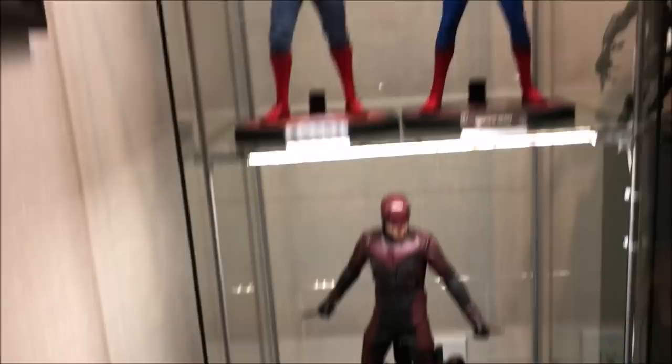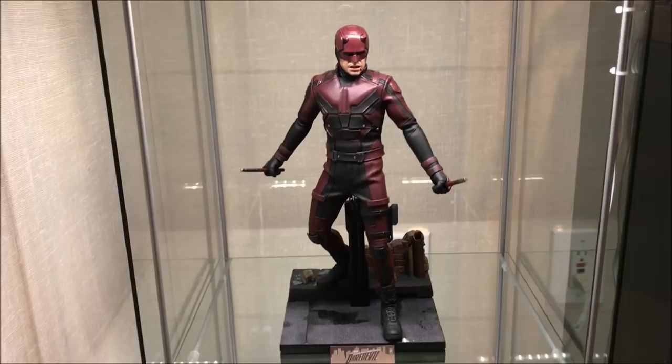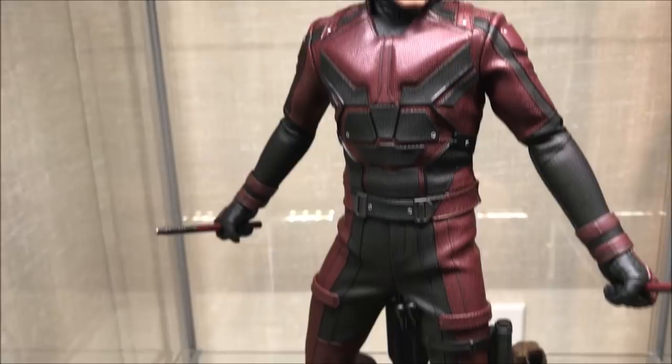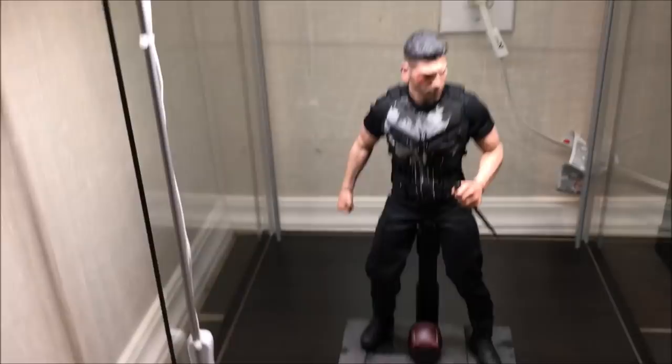This is one figure that has really grown on me since I've gotten it. When I first got it, I was a little bit disappointed, but the more I've messed around with him, I've gotten into this really cool pose right here. Yeah, I really like this figure. I think the face sculpt and everything looks really good. All the detailing looks fantastic. For as limited as the Netflix suit is, I think Hot Toys did a really good job with it.